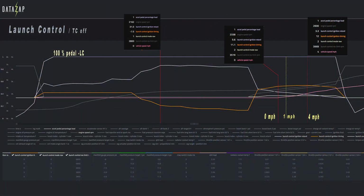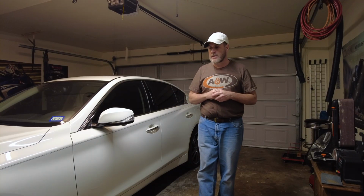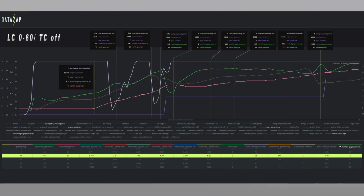If someone knows something and they can say, oh, here's your problem, or this is why, or they can make more sense of that. But also, I've got my 0 to 60 data log, where I got some weird things going on, weird things that I've noticed, anomalies or something in those where it just seems off.